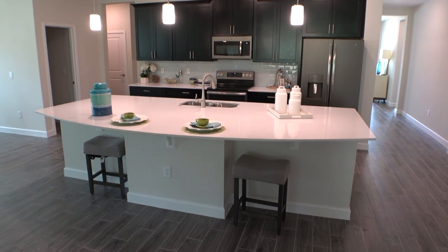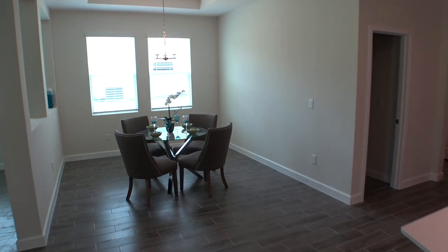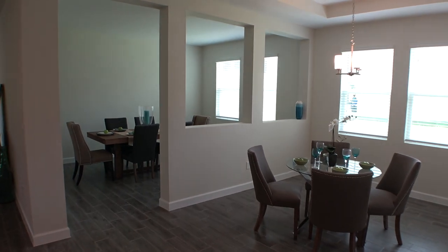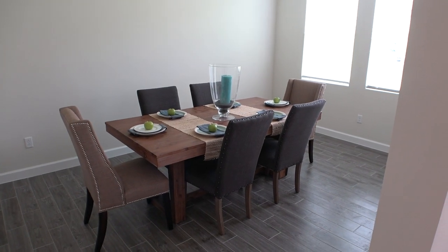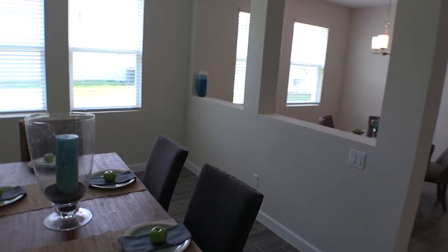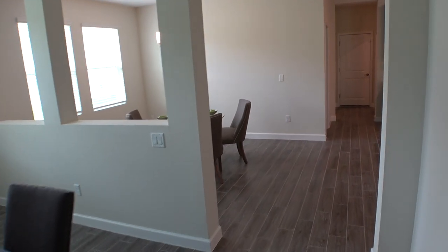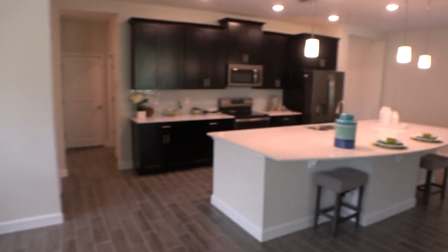Again, the kitchen is fantastic. The island is just huge. Now they got this over here staged as a dining room. But of course you could do whatever you want with it. Many households don't really need the extra dining room. This is essentially, I mean, you have this, plus you have the huge island again.